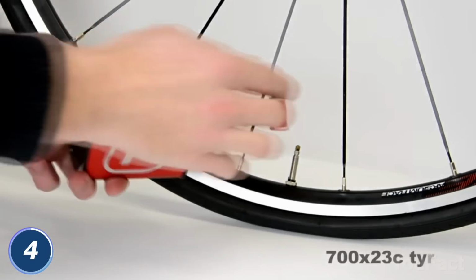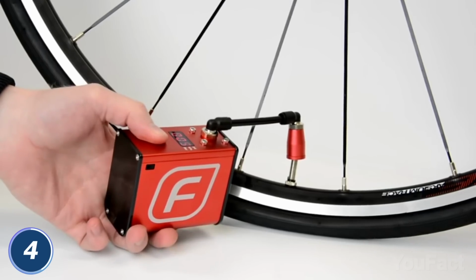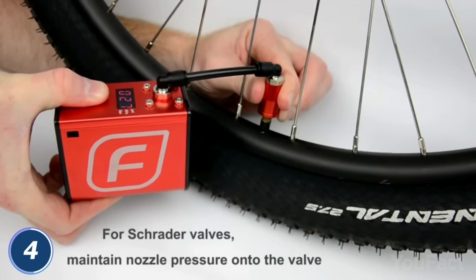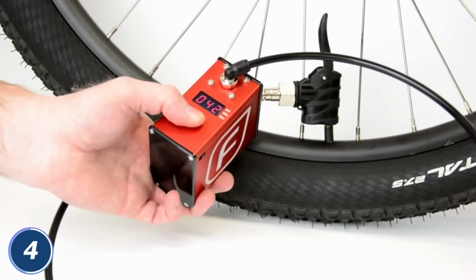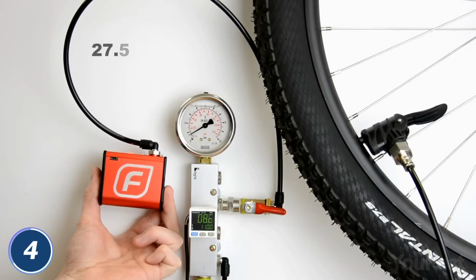As usual, everything's pretty simple. You need to connect the device to the bike valve, press the button, and push the button. There's also a built-in digital pressure gauge that reads the pressure inside the tire in real time in PSI, kPa, or bar units.